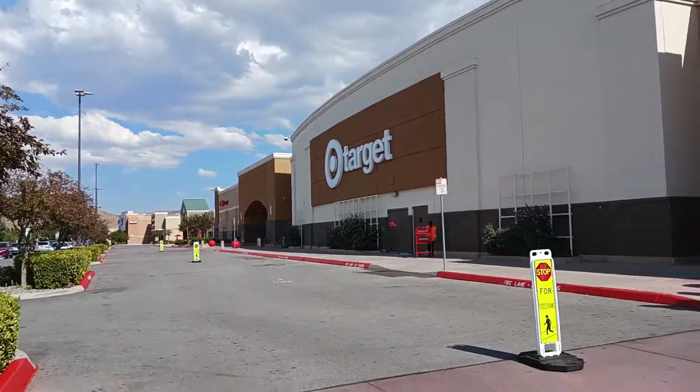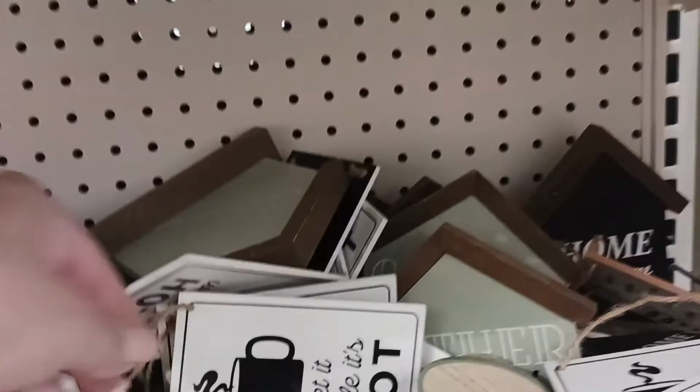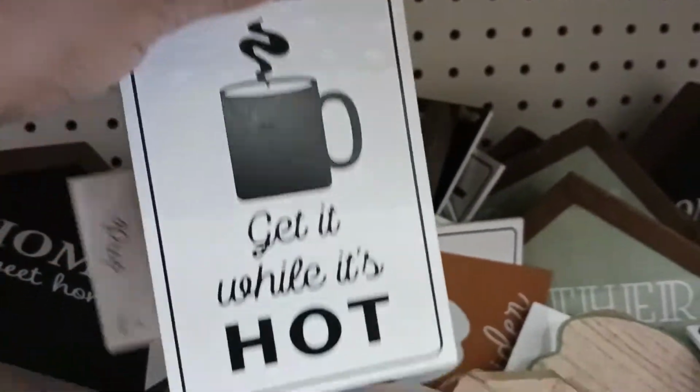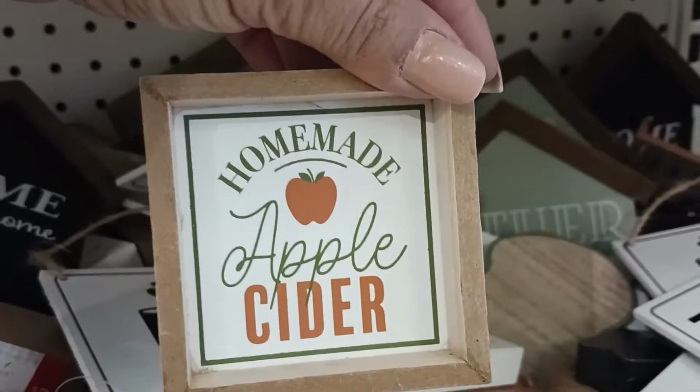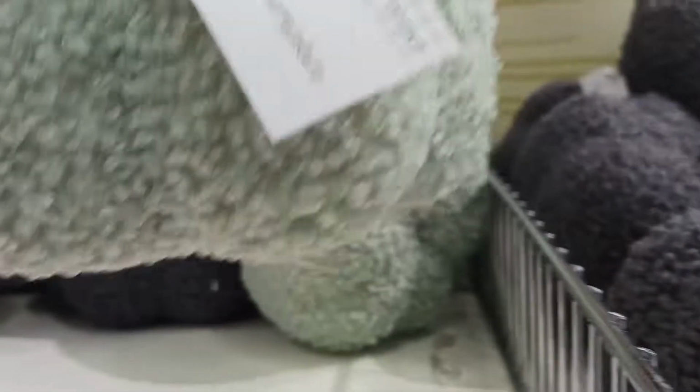So in all of my excitement, I forgot to record an intro. So what we're doing here today is I am going into Target. I am going to look at all of their home decor. I'm getting ready to start decorating my home, and I really wanted to get inspired. So here are some of the items that I saw here at Target.